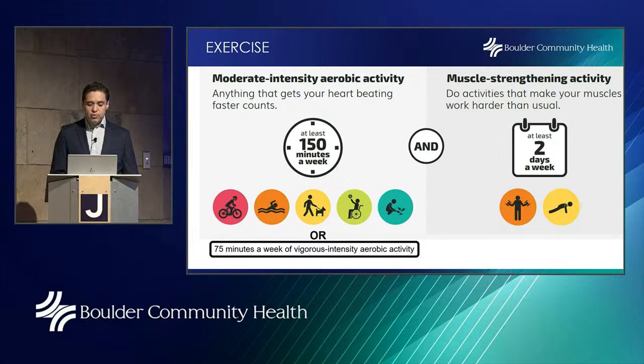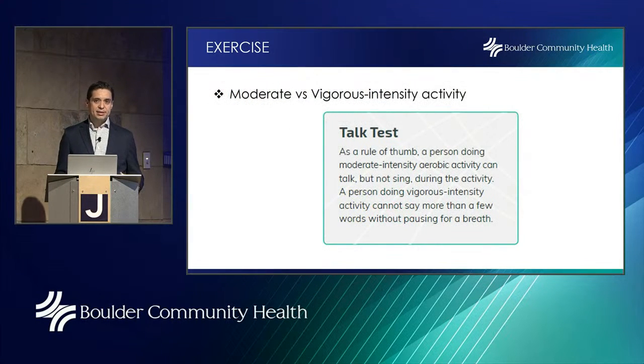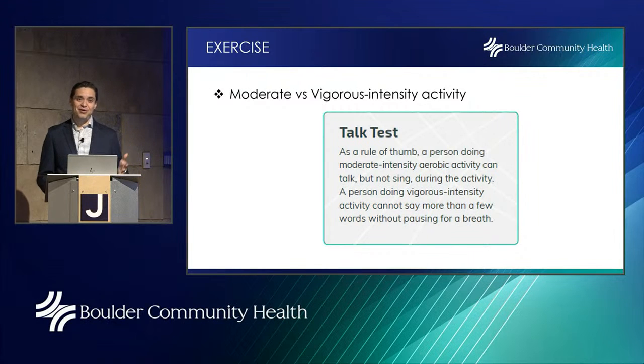When we talk about moderate intensity exercise, the easier way to find out what type of activity you're doing is if, when you're exercising, you're able to talk, but obviously not sing, during the full activity, this is a moderate intensity exercise. If you can barely say a few words, or you're very out of shape, then this is a very vigorous exercise.